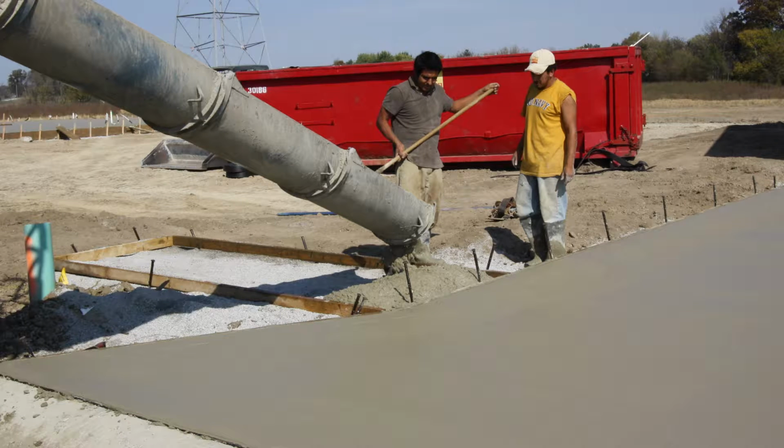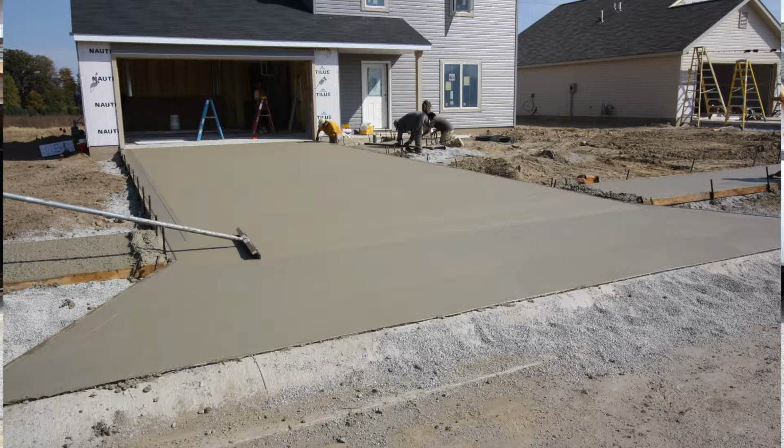Okay. And then we broom that as opposed to troweling it. So on the exterior, they broom the concrete, giving it a little bit of extra grip, so to speak. Indoors, we trowel everything out nice and smooth.